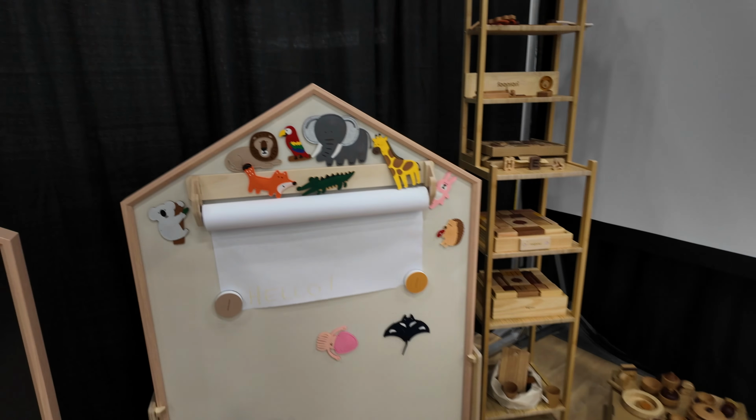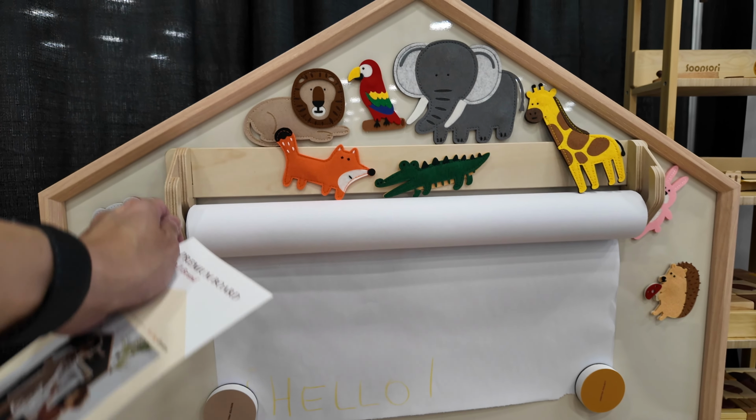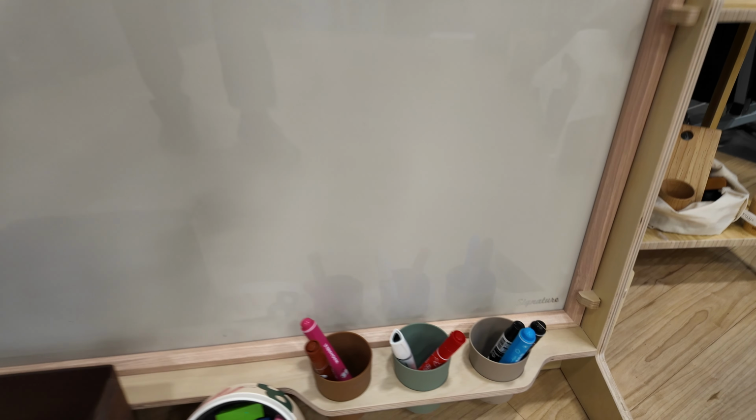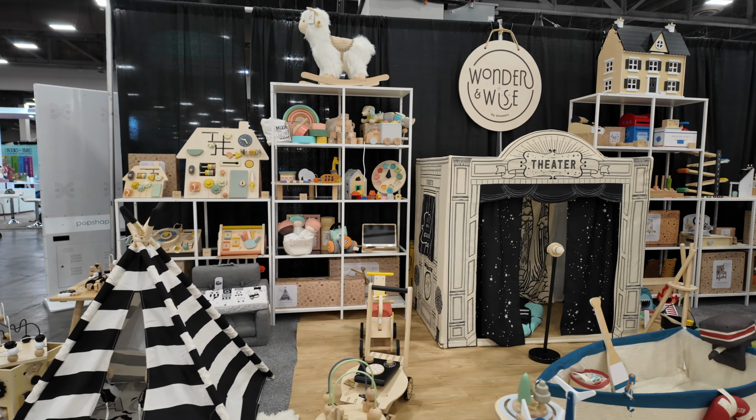They also have one where you can have the easel attachments, so your child can start doing some drawings. You even have pen holders down there in the back. It's an interesting brand with a lot of wooden toys. As you know, I'm very fond of wooden toys.